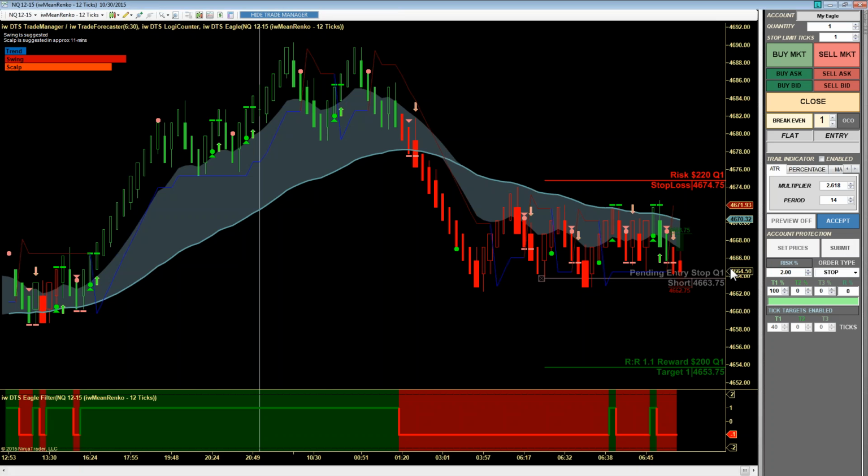We know this whole 46.64 area is pretty strong support. So if we get a breakout below there, we might see some follow through. There could be some big orders sitting down here, especially as we get closer toward this 46.62 region, which will no doubt have mucho support.